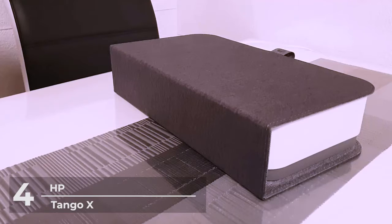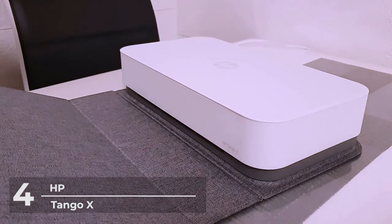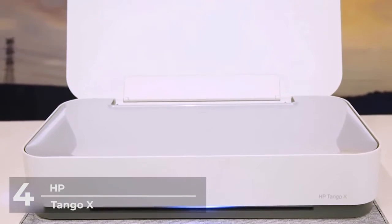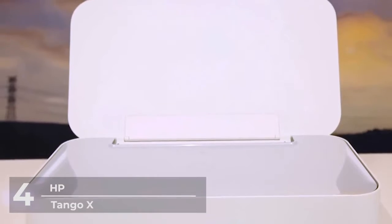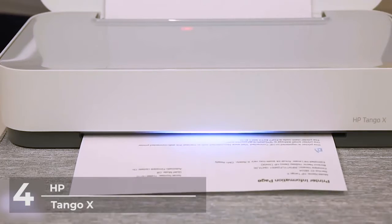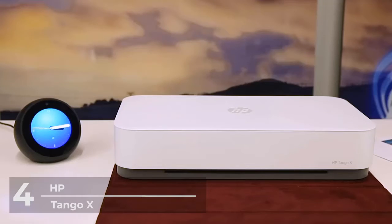The device comes with a wisp grey wrap that doubles as an output tray and folds when you're done to save space and brighten your home. Produce true-to-life, borderless colour photos and high-quality documents with this smart home device, built to fit into your active lifestyle. HP Tango X works with Amazon Alexa and Google Home, so you can print hands-free using only your voice.